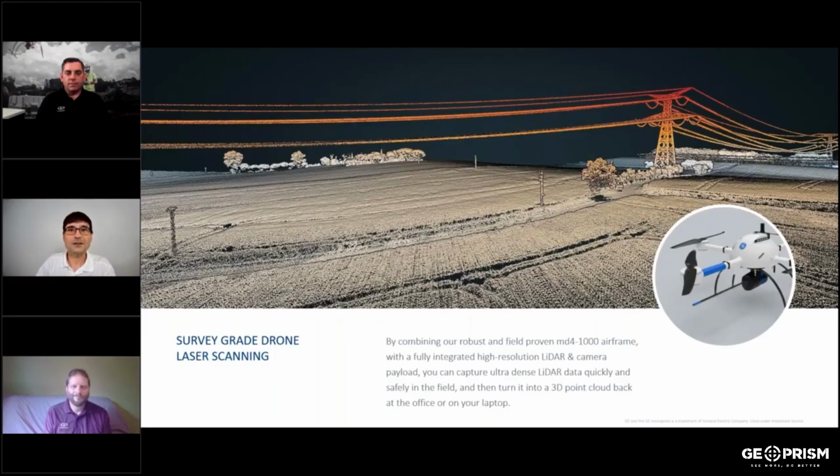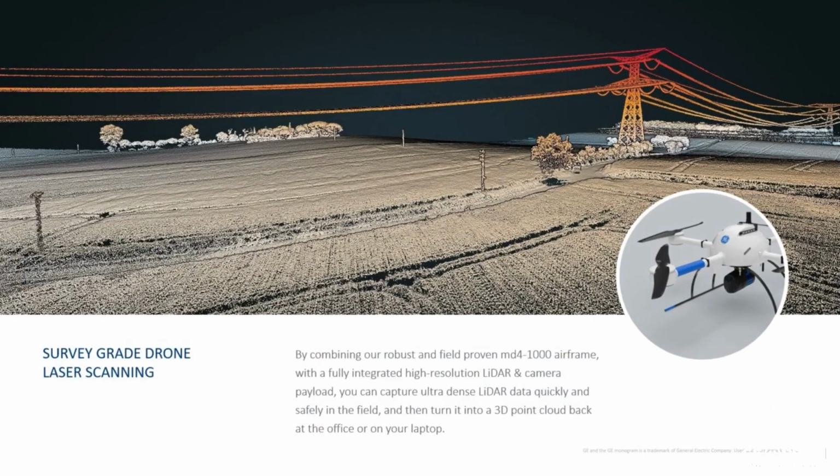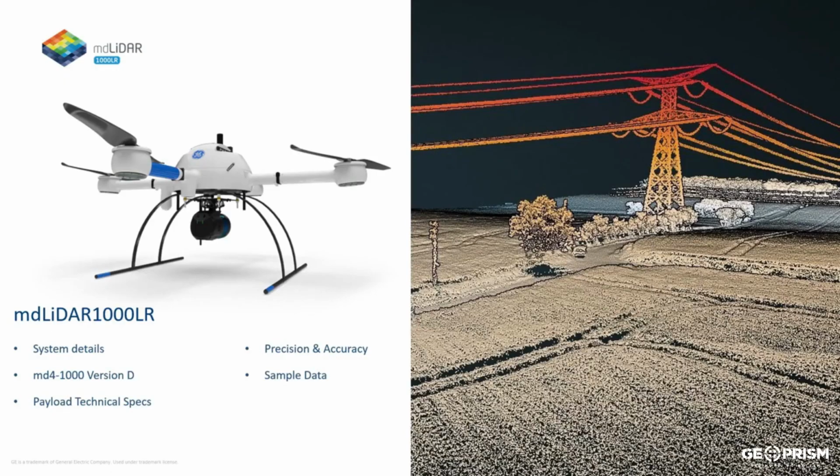Well, thanks for turning things over to me, Chuck. And I agree with you. It's definitely been an exciting year for Microdrones with the release of the HR earlier this year, the announcement of the GE industrial drone line, and now the release of the mdLiDAR1000LR. It's been an exciting 2021. So let's go ahead and move right into the presentation we have here for the LR.